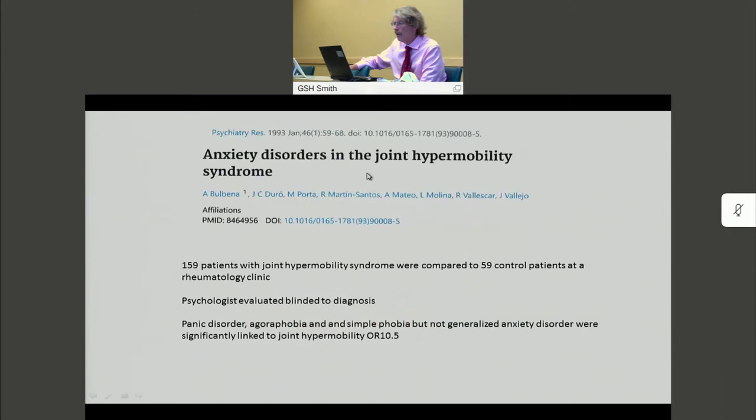Relationship to anxiety and panic disorders in this group has been well described. And this study done many years ago looked at patients with hypermobility syndrome compared to other patients in a rheumatology clinic. And the patients with hypermobile syndromes were 10 times more likely to have panic disorders or agoraphobia. The other phobia that they have is kinesophobia, that they're afraid of moving because of all of the musculoskeletal problems and poor proprioception that they have.